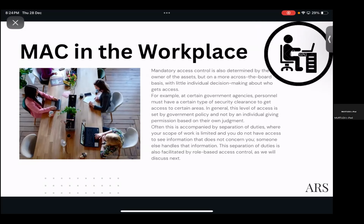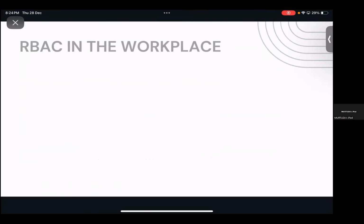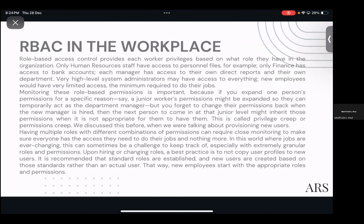So it says, for example, certain government agencies, persons must have a certain type of security clearance to get access to certain areas. So this is MAC. We have studied role-based access control, and we have taken some examples.